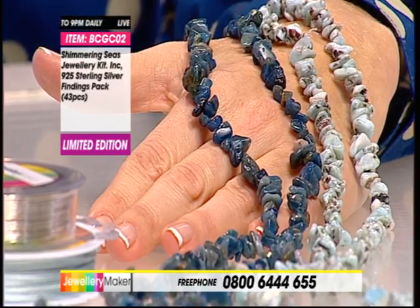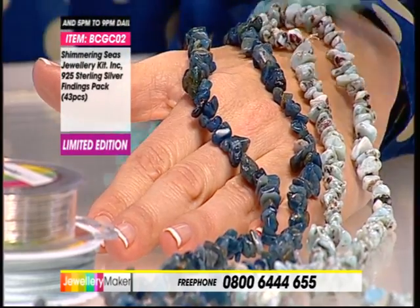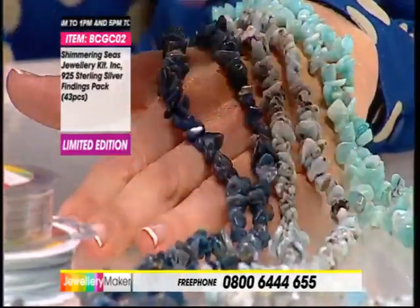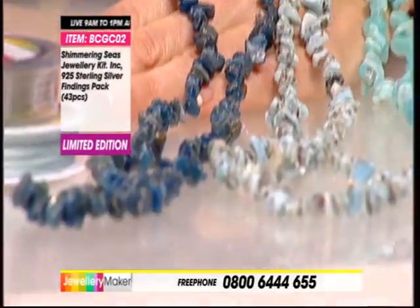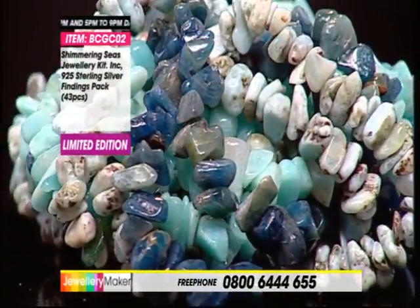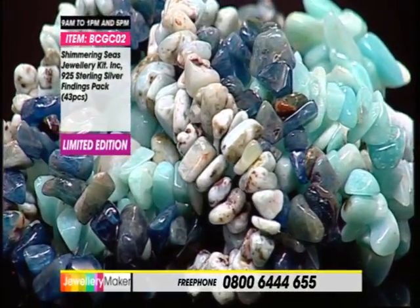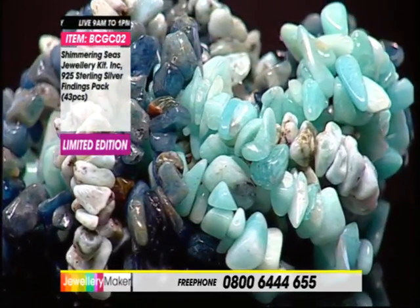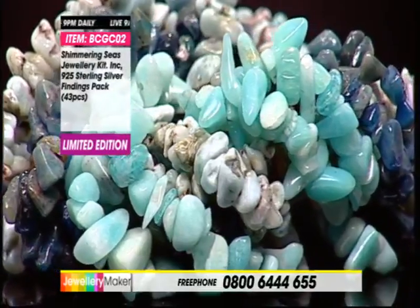And then 275 of the Amazonite. So 270 of the Larimar, 275 of the Amazonite, and 300 of the Apatite. Oh, all those gorgeous seafaring blues. BCGC02. Don't forget all of the 43 pieces of sterling silver, that 8-inch sterling silver heart chain.